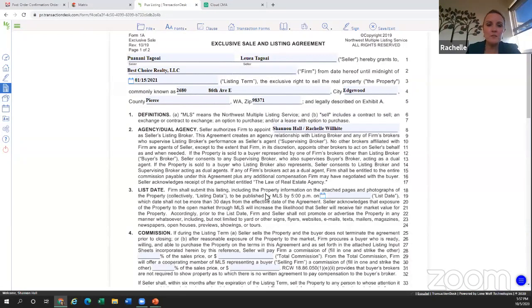And then we'd want to put the list date in there. And it does say that we've given them the law of agency. Do you see that in line 17? It says we've already given them, seller acknowledges receipt of the pamphlet, the law of real estate agency. So if you have not given the seller the disclosures or sent that email or given them the box that has the disclosures inside it, then in essence, you are violating that clause or that section of the seller disclosure provision that's in the form 1A on line 17.